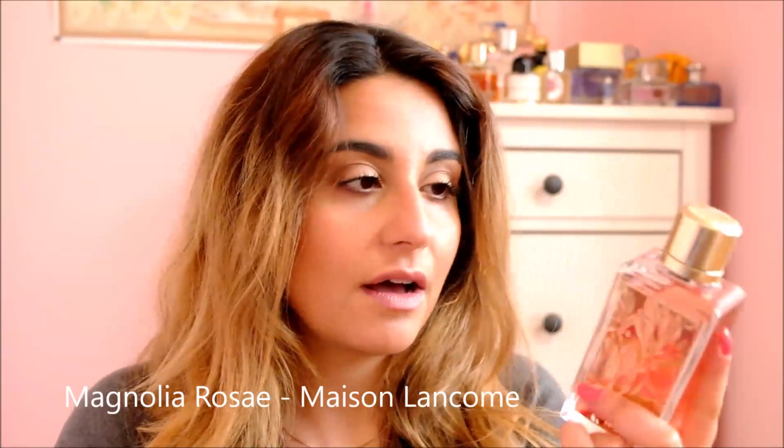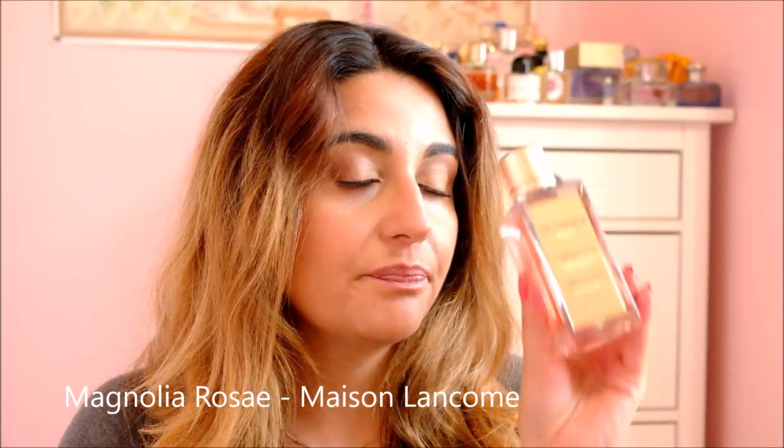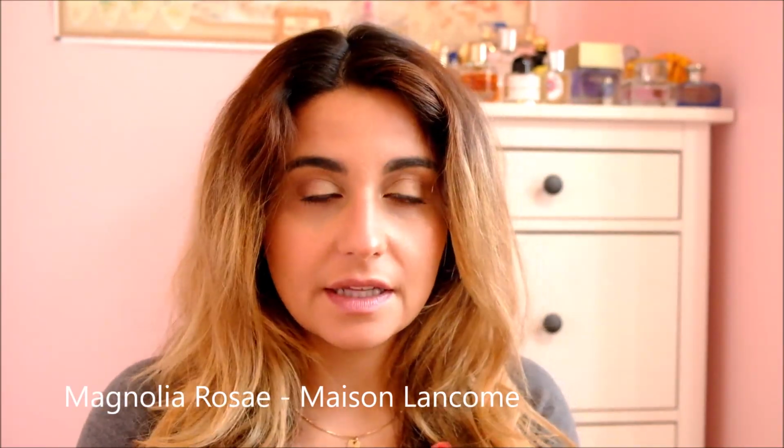But if you're looking for something, it's kind of like leather light is how I see suede, and it's perfect for fall time. So definitely going to be pulling out Iris Prima to wear even more now in the fall. And the next fragrance, which also features suede, which I have really, really been into, is Magnolia Rosae, or Rosae, I never know how to pronounce that, and this is from Maison Lancome. So I've recently hauled this.